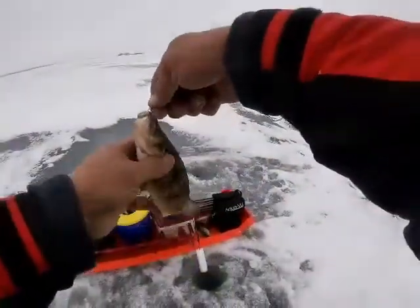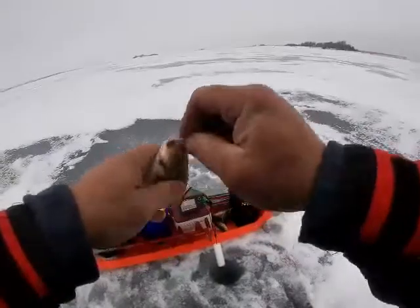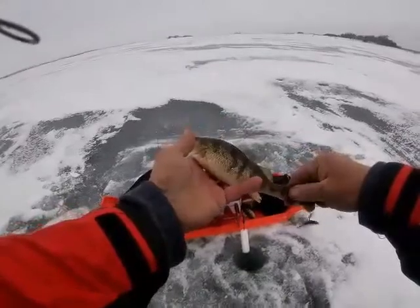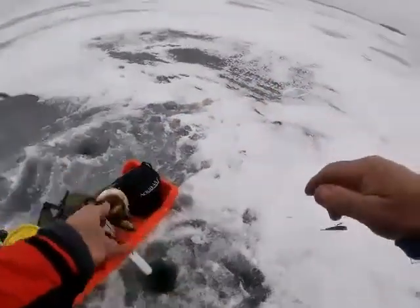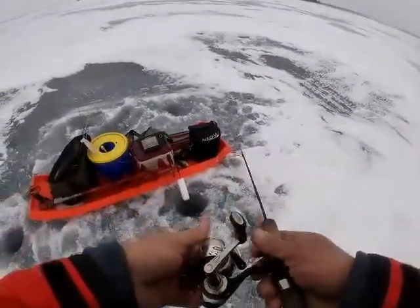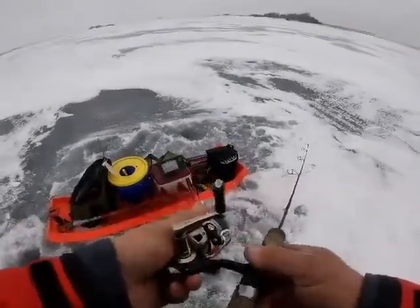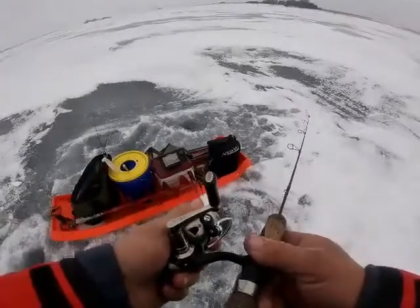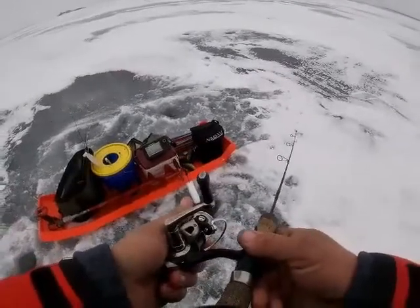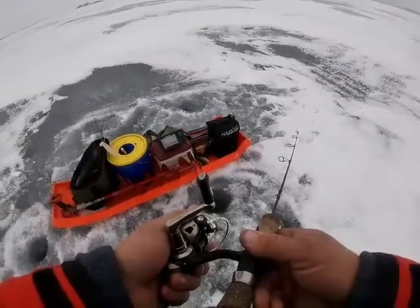Probably be one of the best perch fishing days I've had in a long time. It's been a few years since I had this many perch. And these aren't really jumbos by no means, but they're enough to make a dinner. But there's jumbos here. You can catch 15, 16-inch perch up here in South Dakota. And there's walleye in about every piece of water. Pretty much everywhere in South Dakota has walleye, perch, and pike. I don't know if there's a lake here that doesn't have walleye, perch, and pike.